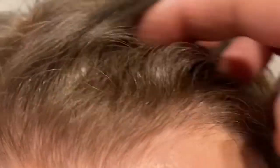This is called a regional transplant, where we're using finer grafts to the front, restoring along the edge across here. And it's just really seamless. You can't even tell where a transplanted zone starts and stops. So this is just 5 months out, and we'll follow this over the next year or so.